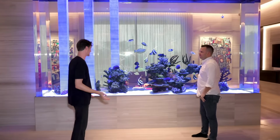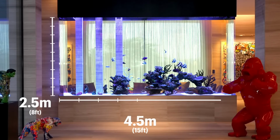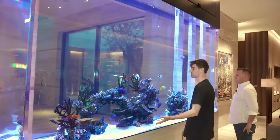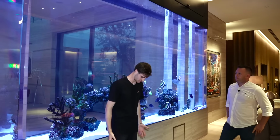Wow, this is amazing. This is so cool. How big is this aquarium? 2.5 meters tall, 4.5 meters long, and a meter deep. I mean, it's actually amazing. I've never seen an aquarium with this shape before. It's so tall and skinny. Almost like a perfect reflection of my physique.